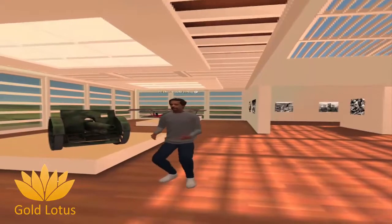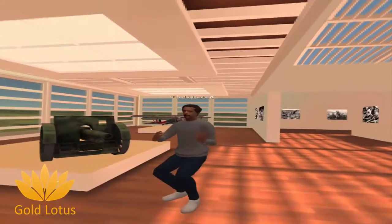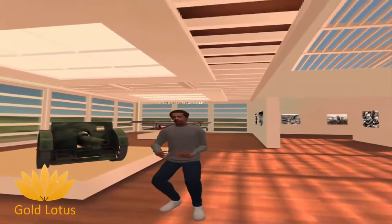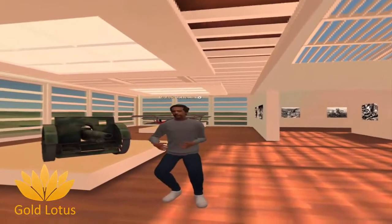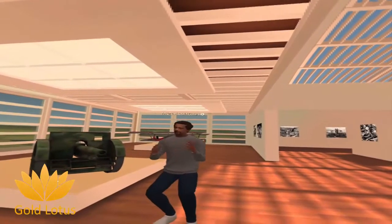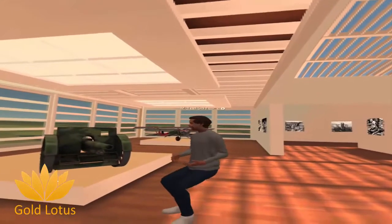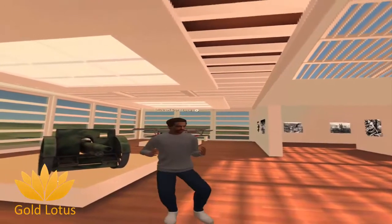I'm an English as a foreign language teacher and I'm experimenting more and more with the way that virtual reality technology can support the way that I teach English as a foreign language. But I'm also sharing that journey with you because it could help you if you're an English teacher, but also if you're learning English as well. So just to give you some vocabulary at the same time and possibly some grammar.